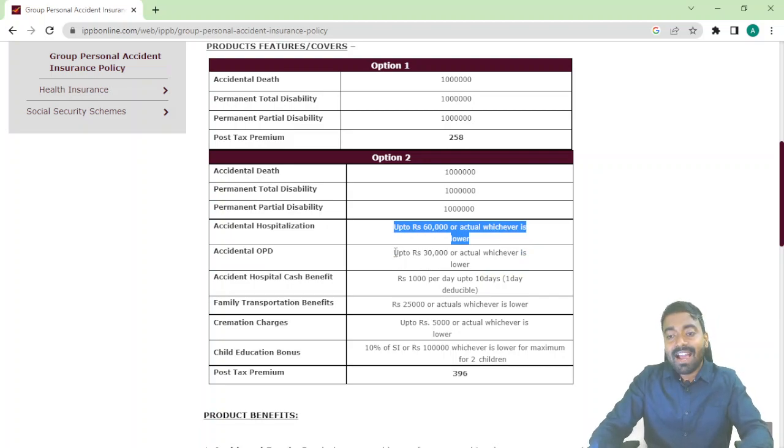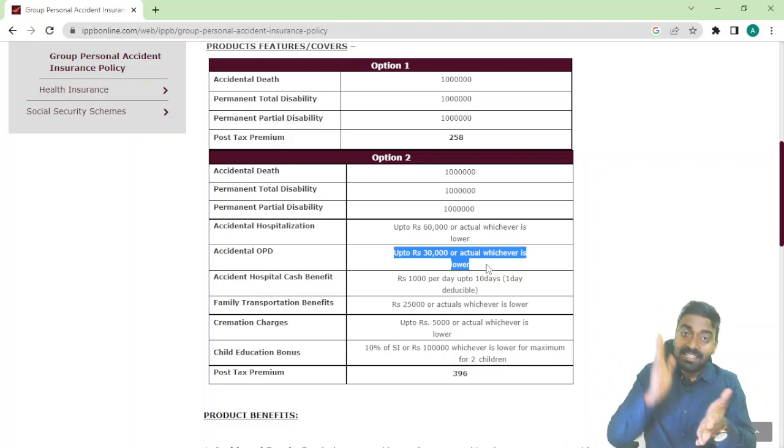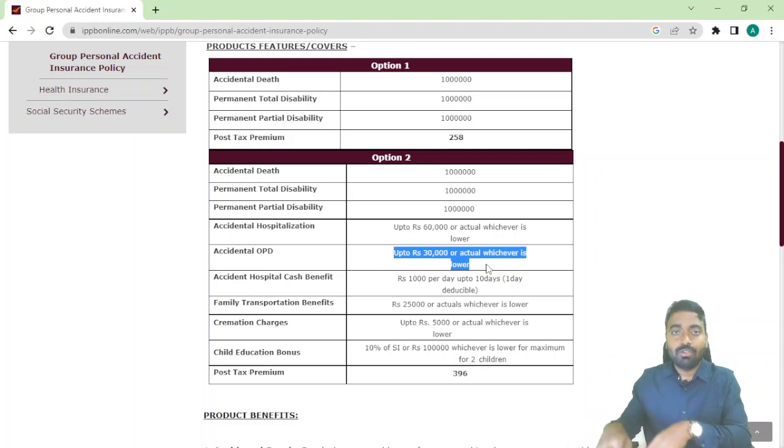If you are not getting admitted in the hospital, then in such a case you are getting 30,000 or actual expenditure, whichever is lower. और क्या चाहिए? मतलब what is happening? Accident is happening. You are basically going to the hospital, doing certain procedures. Then after that you are coming to your home. In such a case also you can claim that expenditure from the post office if you have taken this particular policy. क्या benefit आपको मिल रहा है by paying 400 rupees?